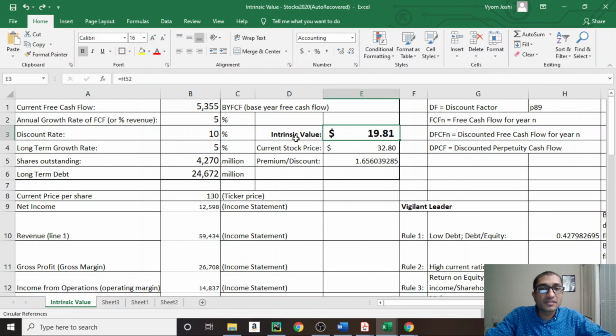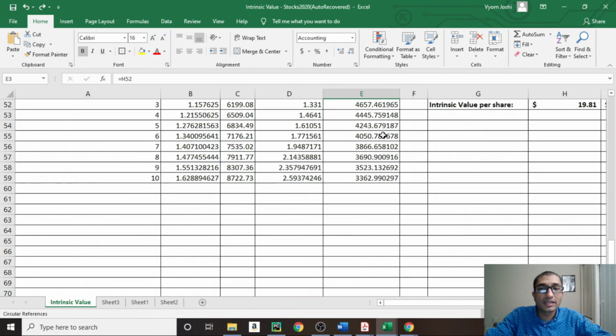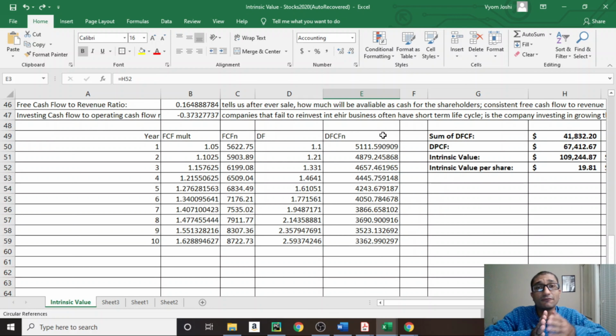The way this intrinsic value of $19.81 per share is derived is by looking at what the free cash flow would be for the first 10 years.